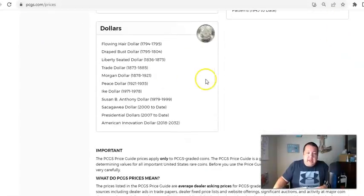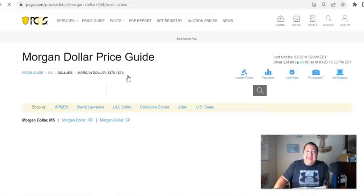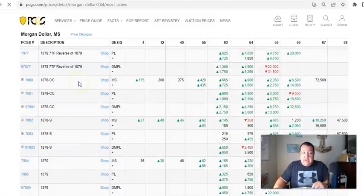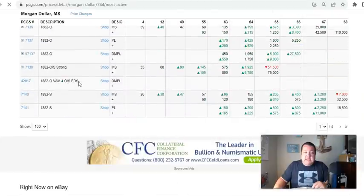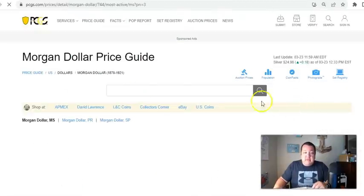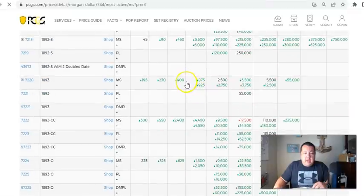So we're going to go down to dollars. It's under the price guide tab on their website. We're going to go to Morgan dollar, and we're going to go to 1893. I want to see what this coin values at XF40 and 45. And then from there, we're going to discuss how you should price out your coin. So I believe this is on page 3 here. And it sure is.